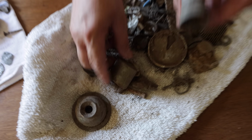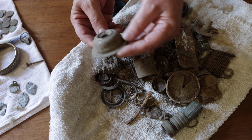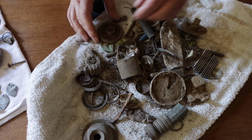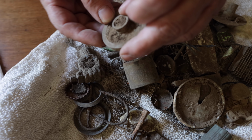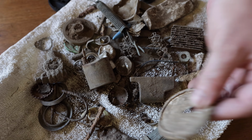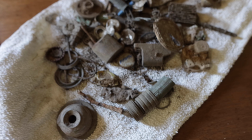Here's a part of a car battery, garden hose, part of an old padlock. This is interesting. It's a piece of an old doorknob that's survived. I have a feeling this might have been part of a clock. It has a gear, has notches on the stem here, and just various assorted other things. Lots of nails, unknown pieces, beer can tops, an old bottle cap, nails, and assorted other stuff.